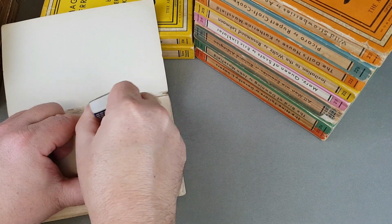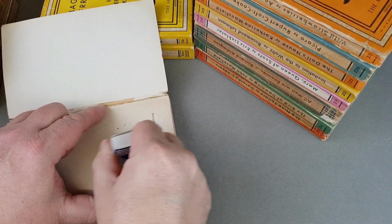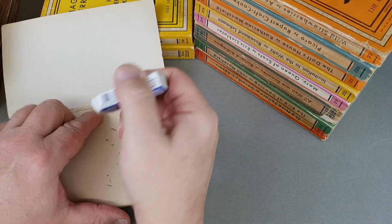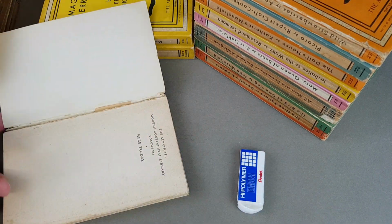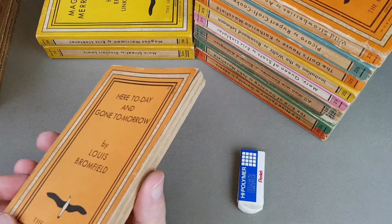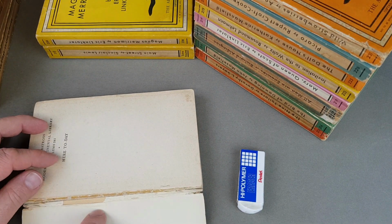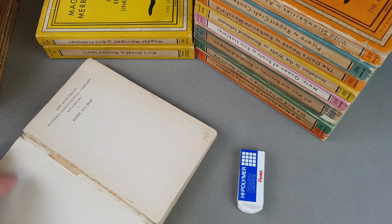owner's signature first of all. So once again, it's only in pencil. Like that. Then spine wise, this is not going to be, yeah, I think we'll be okay. Similar to the last one that we did.